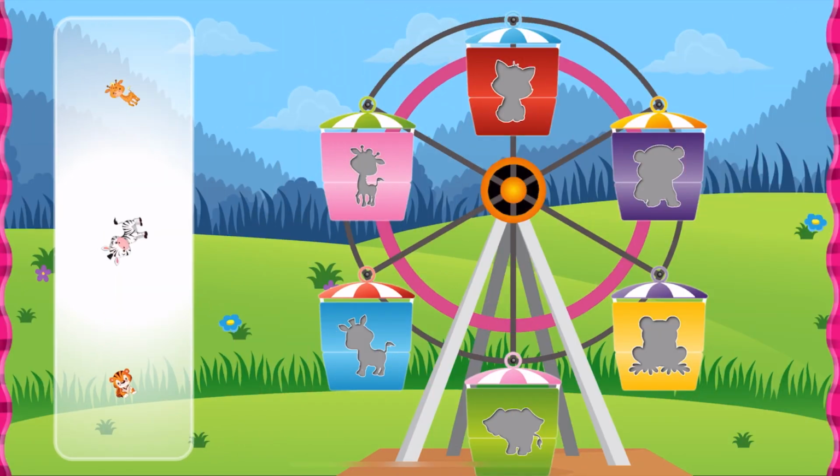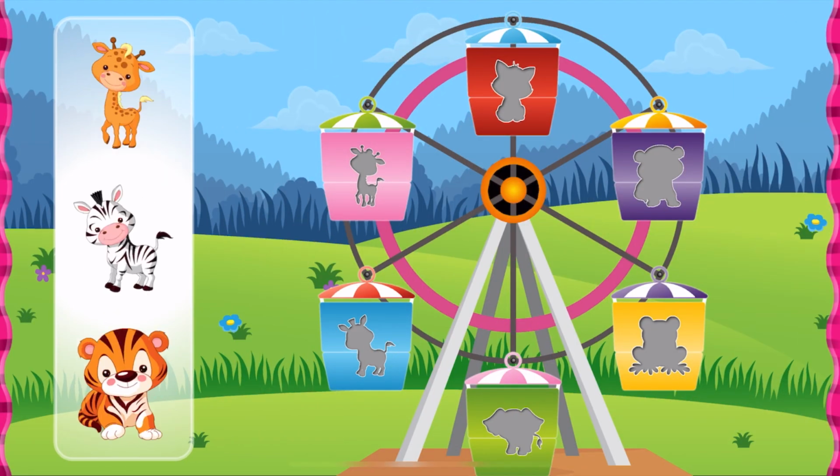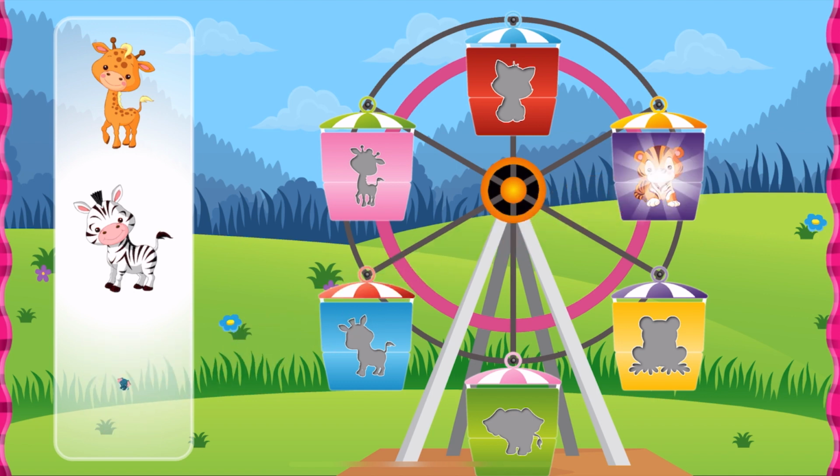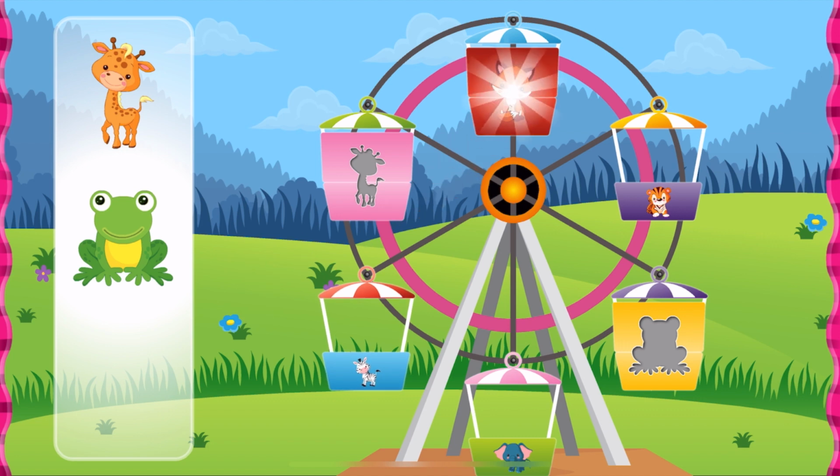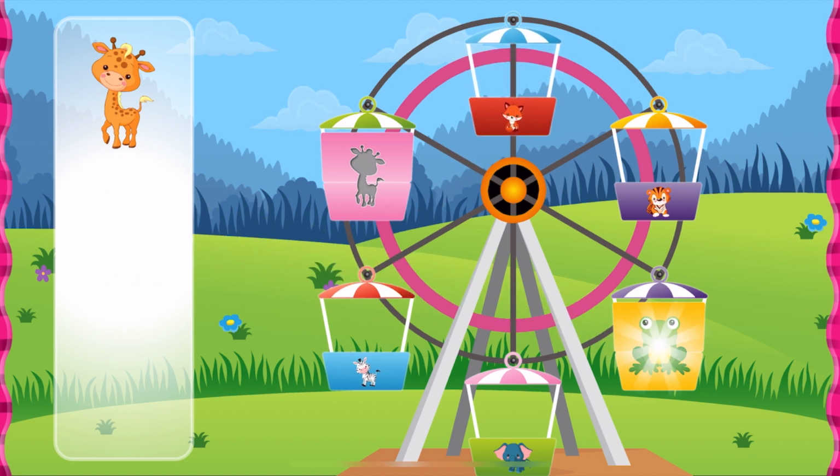Let's have fun with this Ferris wheel. Place all the pictures on the correct cabins. Tiger. Elephant. Zebra. Fox. Frog. Giraffe.